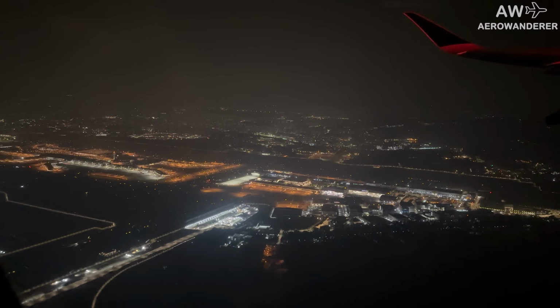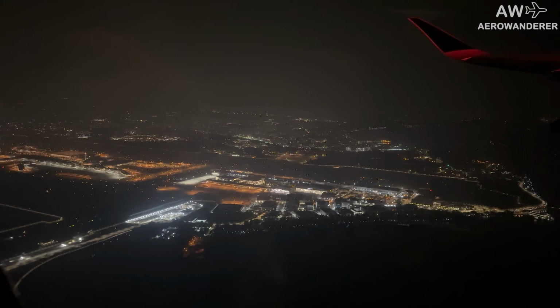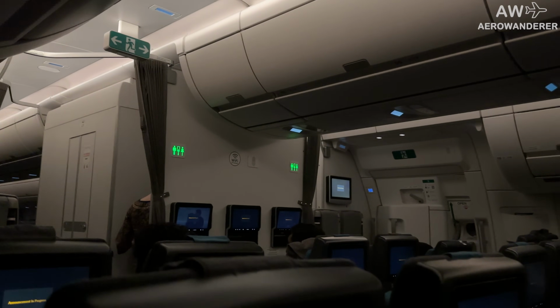Magnificent view of Singapore Changi Airport as we depart, expecting to cover 1,816 miles in 3.5 hours. Singapore airspace is so compact that soon after departure, we enter Malaysian airspace. In contrast to the darkness outside, the cabin lights were now being turned on.